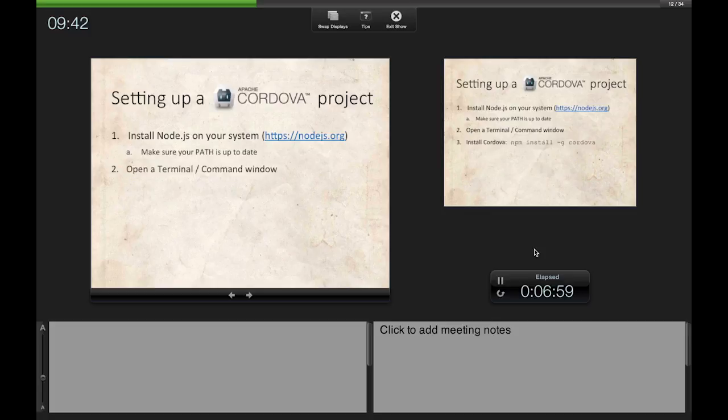Second, open a terminal or a command window, depending on your operating system. And then with one command, you can install Cordova. npm, the Node package manager, can install Cordova in one command.